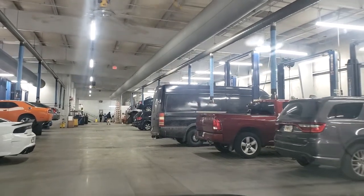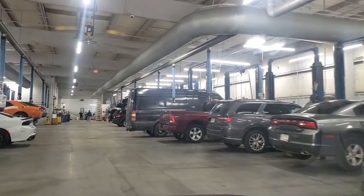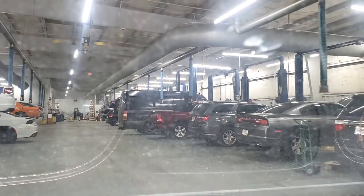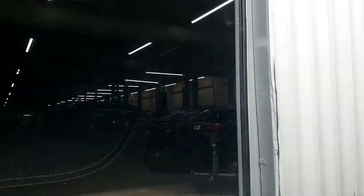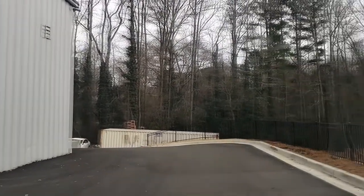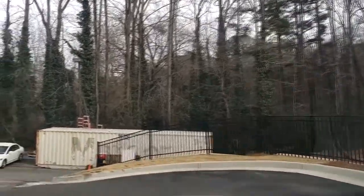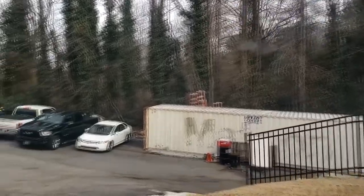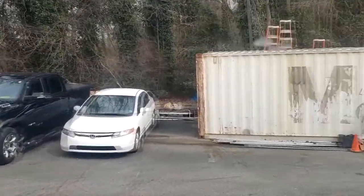Alright guys, we about to go on a test drive. That's right guys, y'all know I am a firm believer in test drives after the repairs, okay? It's a must for me. It is something I have to do, especially on a job like this. And what I'm talking about is this overheating Avenger, okay?